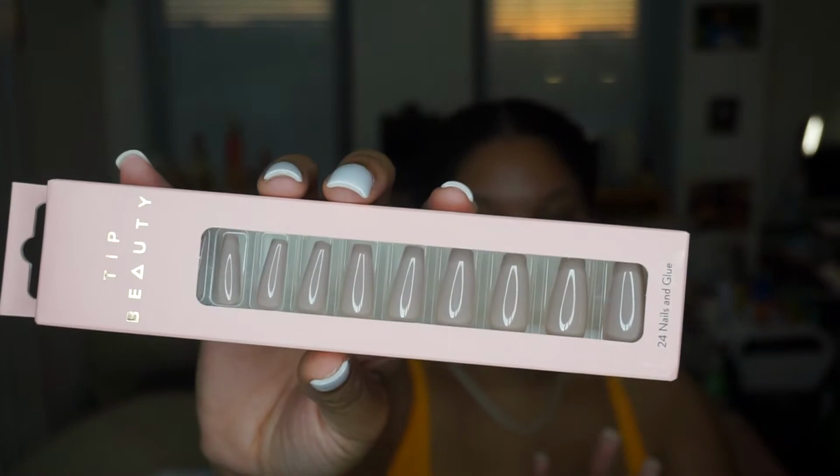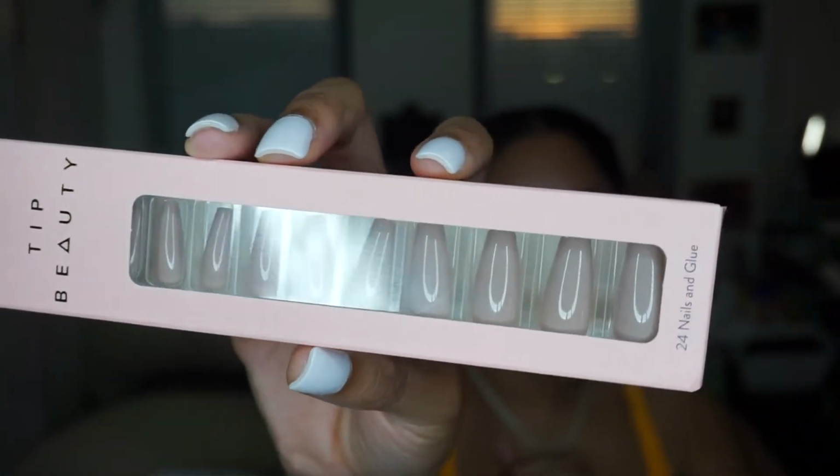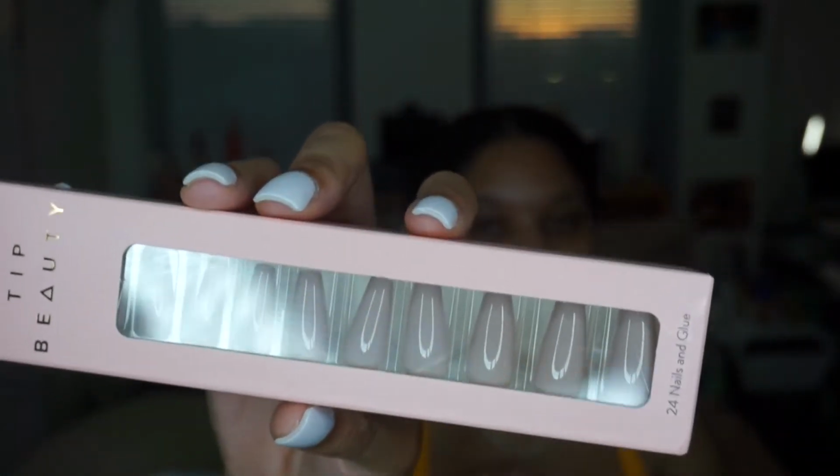So the brand is Tip Beauty. I see these at TJ Maxx a lot. I've never tried them, so we will see. I will let y'all know how these work out for me. But the first set of nails I got are these mauve type of, actually, I would say they're more of a taupe color, but they are these taupe long nails, y'all, and I just thought they were so cute and I couldn't pass them up because, you know, why not? I usually do like to paint my nails, like I get the natural nails and then just paint them, but sometimes I need to go.